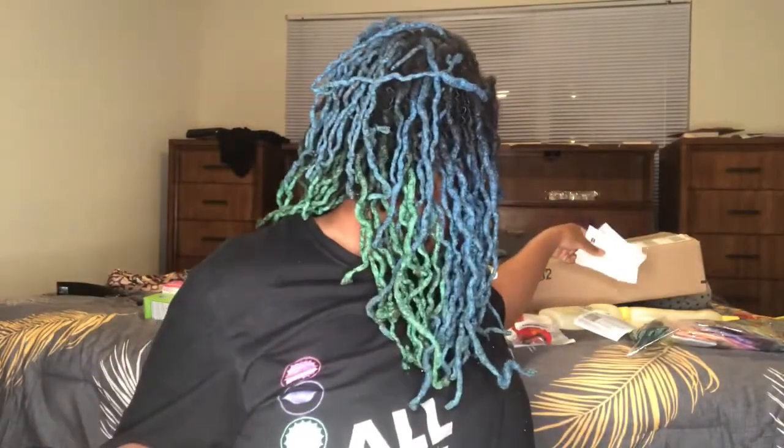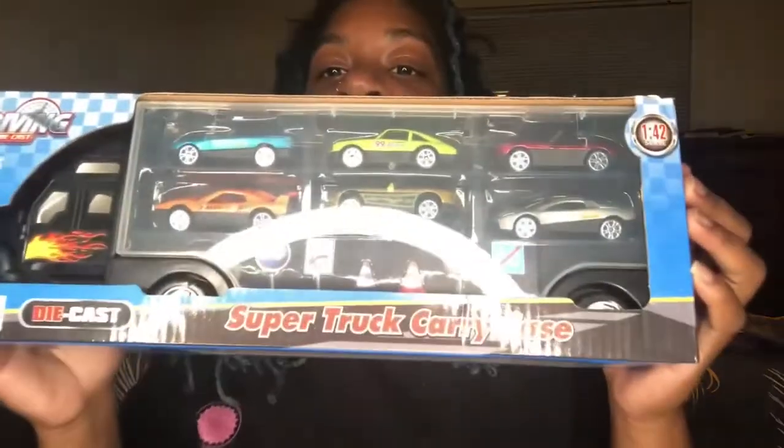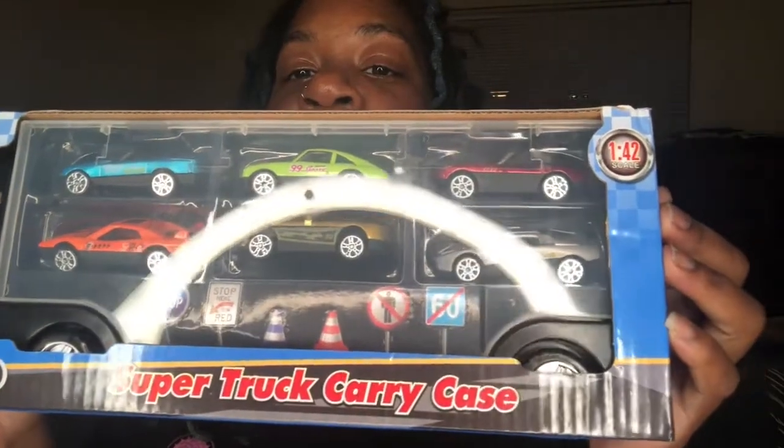Of course. Why do I feel like we've seen this or I've seen this somewhere? Either way, yep, this again from Miss Marion. Happy birthday, Ash. I miss you. I love her. Ashton is a big toy car, toy truck fanatic, as you can see from what I got him. And that's what she got our boy: a super truck carry case, with a couple of extra cars in it. So, thank you, Miss Marion. She knows him. He's gonna love this.